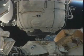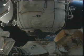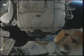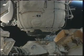Capture. Copy. Contact 2. Copy. And Houston, ISS Robo. We looked like a pretty good docking. We never got contact 1, straight down the middle, and got capture and contact. Houston copies. We see you in step 13.